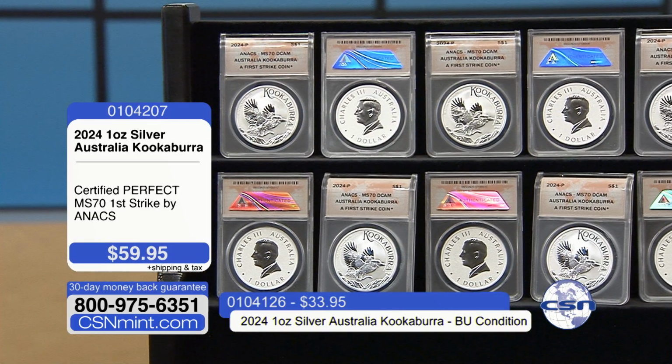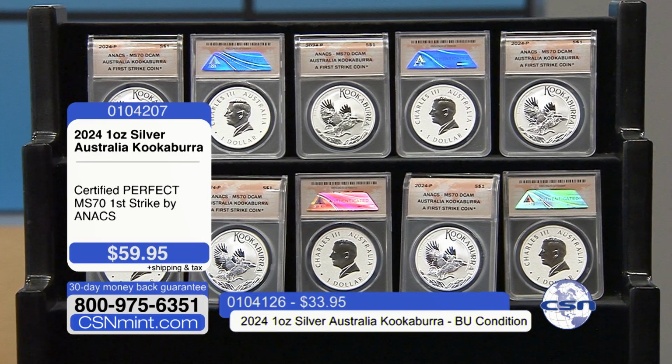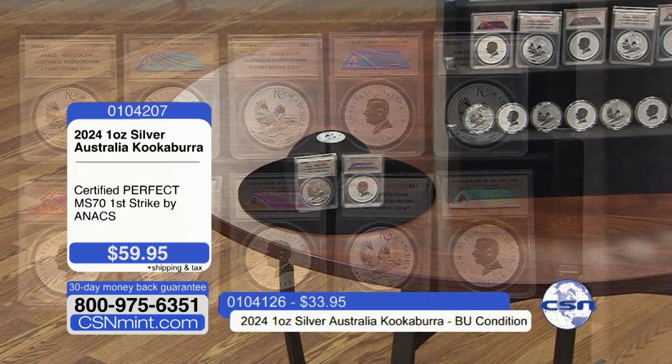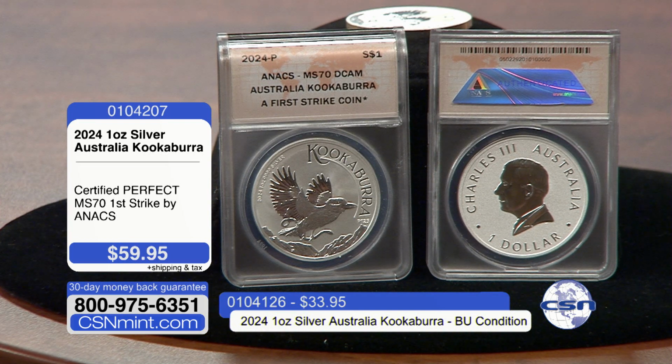So you get the perfect certified coins, first strike, so the very first coins off the press at $59.95. Now, if you were to buy these right here and certify them yourself, it's $30 a coin to certify them. So, like I said, a raw coin is $33.95. For less than that $30, you can get a guaranteed perfect coin as well. So you get that opportunity for either the silver part of it, the collectible numismatic part of it as well.